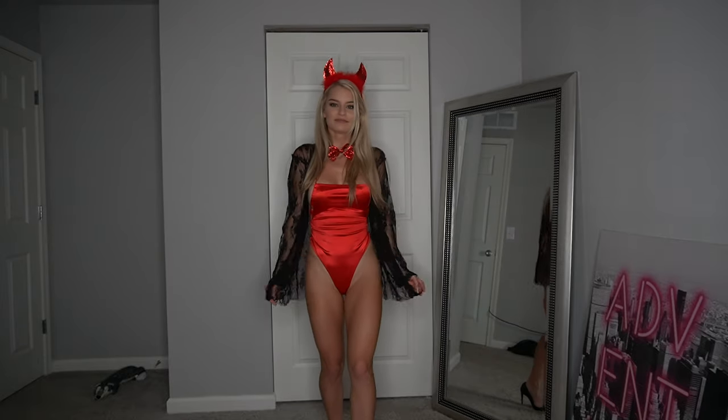So this robe is super old. I think it's from Lover's Lane maybe. And yeah, so that's the devil. This bodysuit doesn't really fit that great, so that's why I'm kind of covering myself up. But you guys get the idea. You can dress up to be a devil super last minute. You can also be the angel.